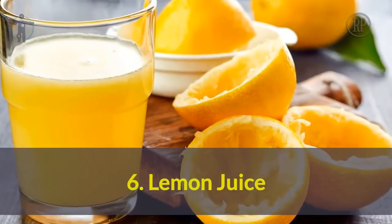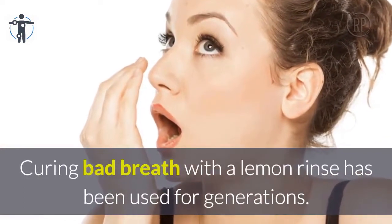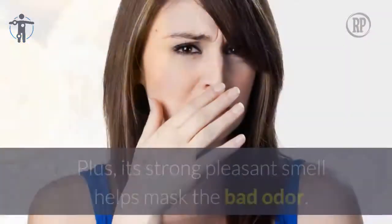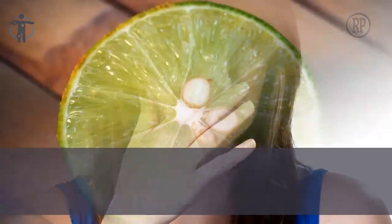Number 6. Lemon juice. Curing bad breath with a lemon rinse has been used for generations. The acidic content in lemons prevents growth of bacteria in your mouth. Plus, its strong pleasant smell helps mask the bad odor.